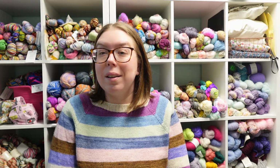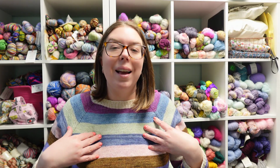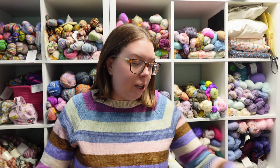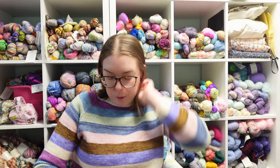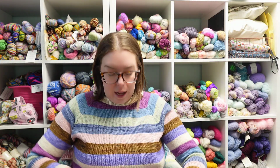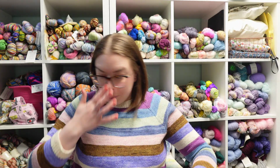I have finished the sweater since I was here last, so that is a finished object. I have also finished several pairs of socks. As per usual, I have a whole pile here of finished socks. So I'm going to start with my Nancy socks.